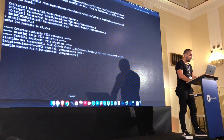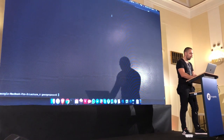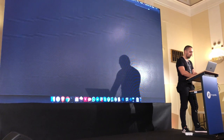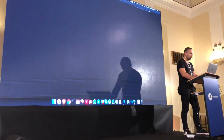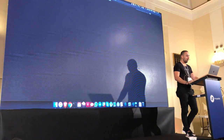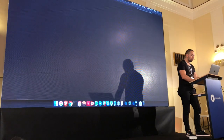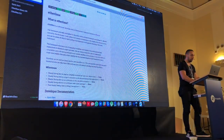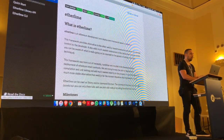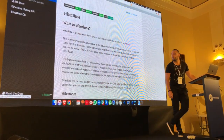So first thing that I want to show you is how do you compile. Well, it's basically as easy as Etherlime compile. And for Etherlime compile, while we're compiling this project, I should show you that one of the main things that we are very proud of ourselves is that we are keeping very up-to-date documentation. So whatever we do, it's always in the doc.